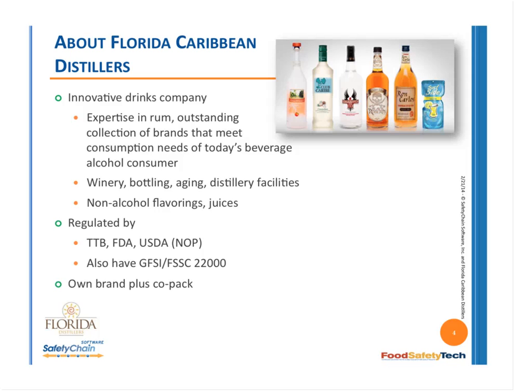And we've moved forward from that. At one point we had 14 facilities in operation. Currently we have 4 facilities, 2 distilleries, 1 shipping warehouse, and a storage facility as well.